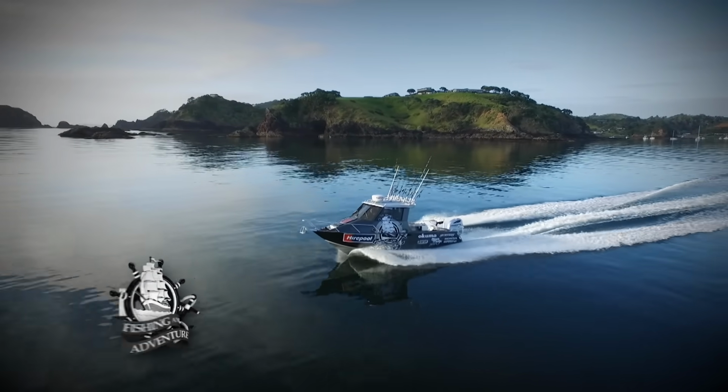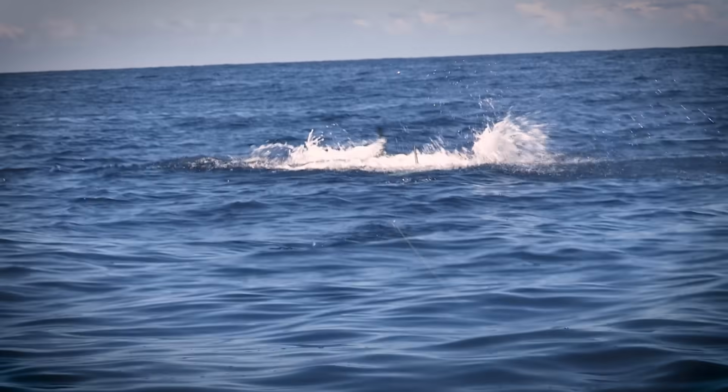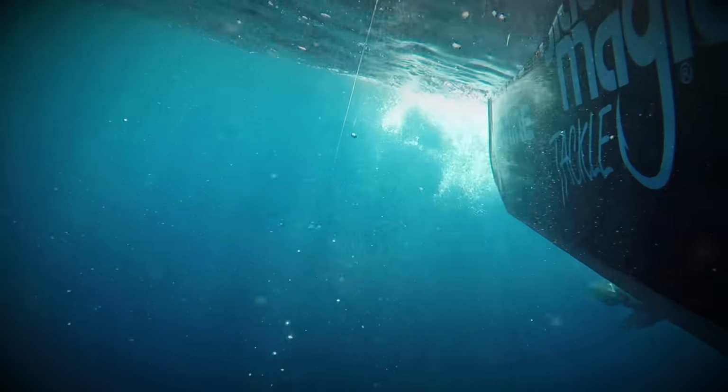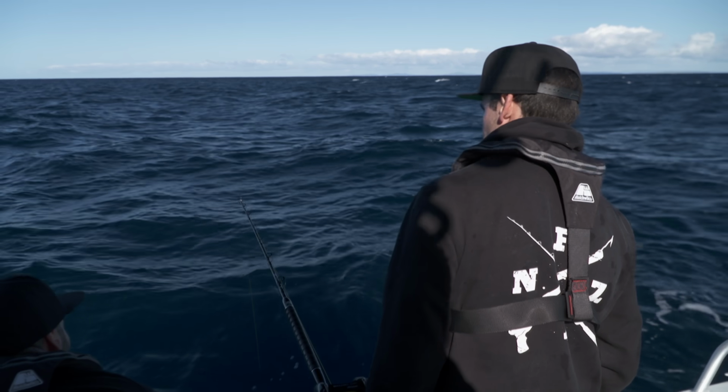It's a deep drop mission out from Doubtless Bay, and we're out targeting our nemesis and challenge fish, the broadbill swordfish. After marking some huge bait schools in 450 metres of water, we've now dropped our baits to the strike zone, and it looks as if we've got an inquiry from what we're hoping is a target species.